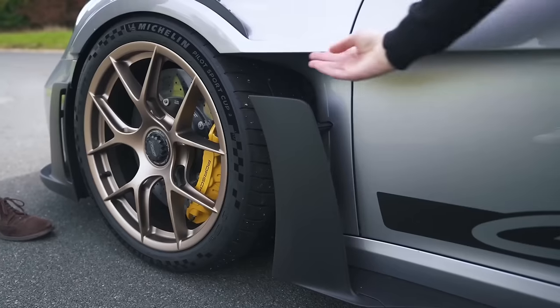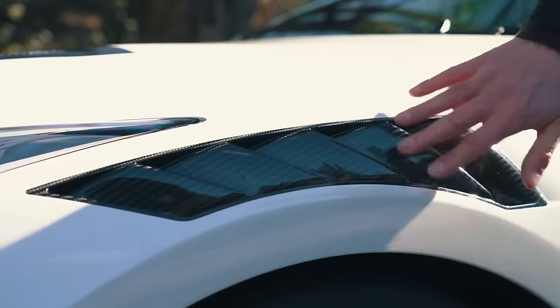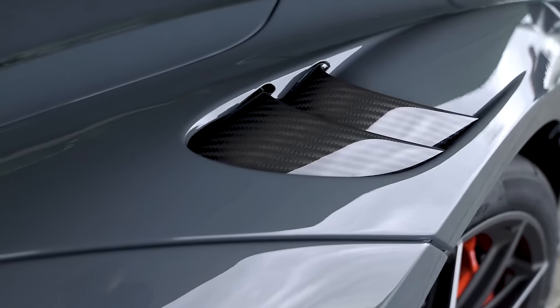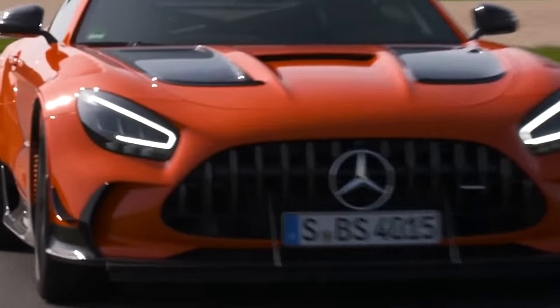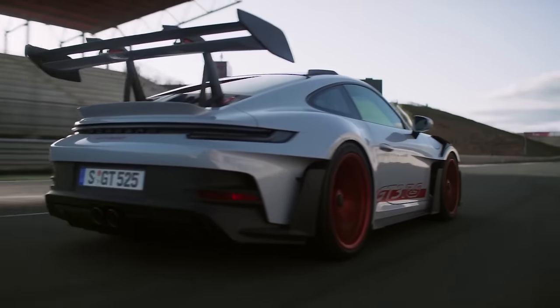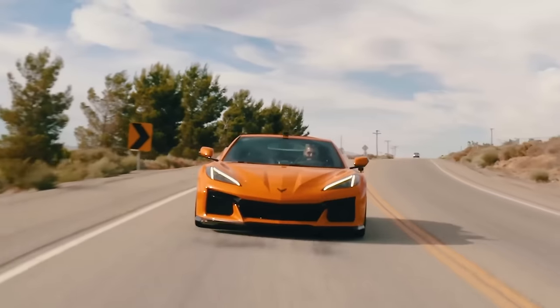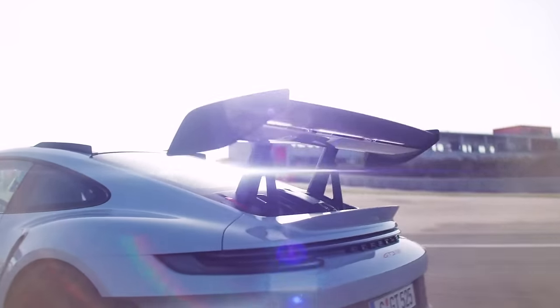The GT3 RS isn't the only car with these wheel arch vents. There are some on the GT-R Nismo too, and the AMG GT Black Series, and the McLaren 765 LT. And they all work in the same way. They help high-pressure air escape from the wheel wells, so it doesn't produce additional lift. But there's another feature these cars have to reduce lift. Yes, I am of course talking about their massive rear wings.